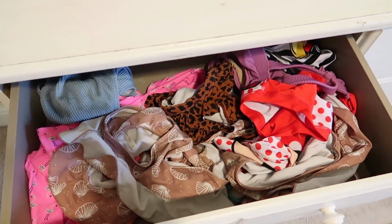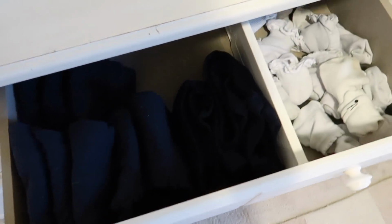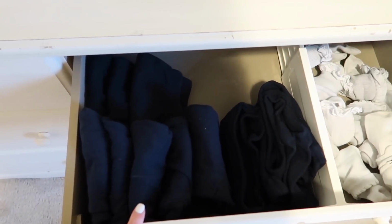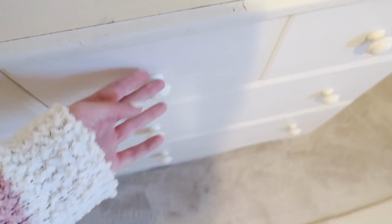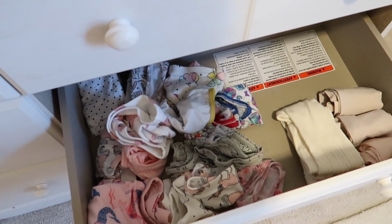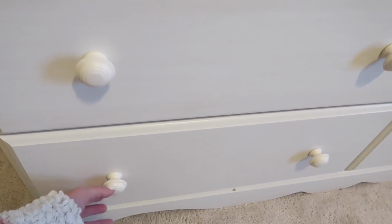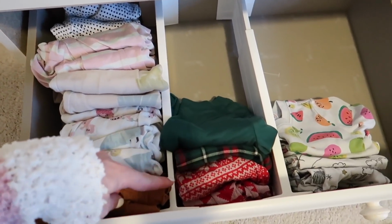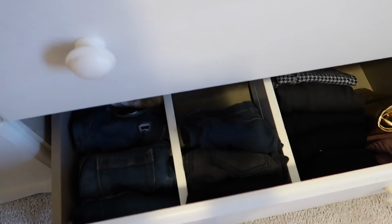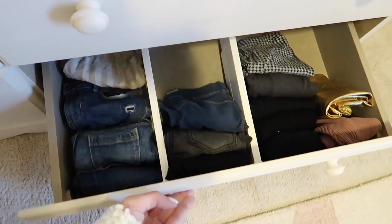So up here are all of Bailey's bathing suits. This drawer has her socks and her school uniform, leggings and shorts, some of her tights. Down here is her underwear drawer and her tights for dance. This drawer is completely empty. Down here are her long sleeve PJs, Christmas PJs, short sleeve PJs. And then down here are all of her leggings, jeans, and jean shorts.